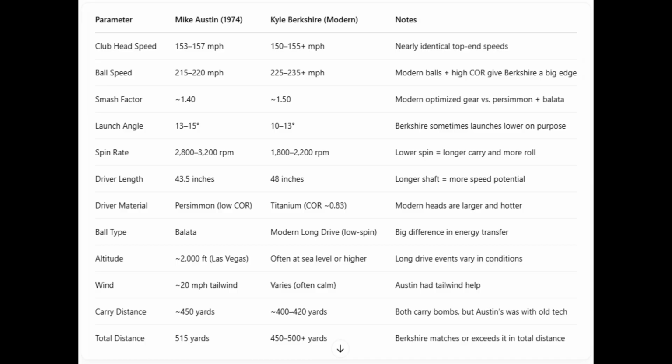Spin rate is obviously more because of the balata. The driver length, we're looking at Berkshire, who has a club that is 4.5 inches longer. And the materials of the driver head, modern heads are larger and hotter, so the COR is definitely capped higher. And there's a big difference in the energy transfer of the ball type.